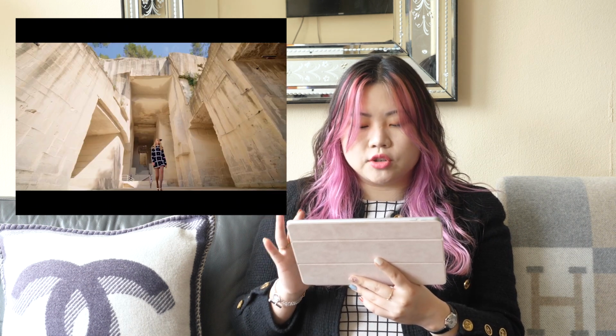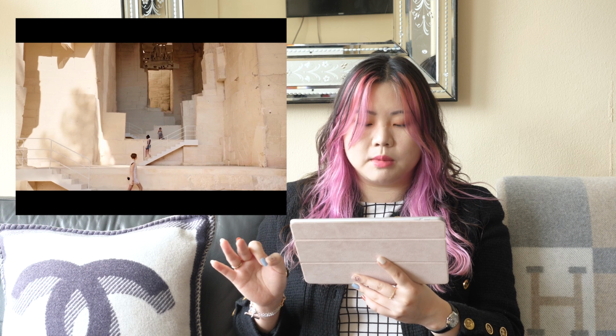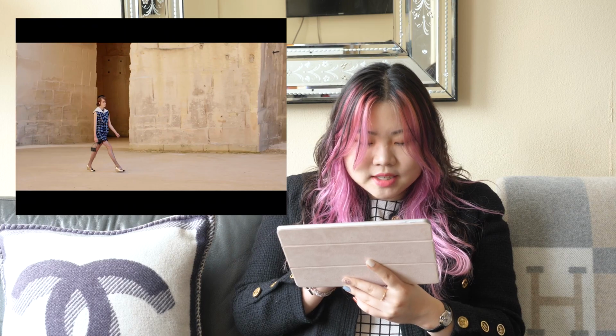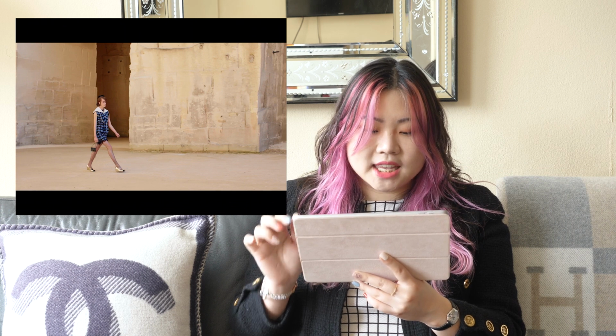I'm not feeling the wedge shoe. I'll try to pause when there's a better shot of the shoe, but I'm not feeling the wedge shoe. And I think in the last runway reactions video, I shared my personal dislike for wedges, which is why, like here, we can see it's a wedge heel. And I'm just not a huge fan of wedge heels in general. I think they did this for the Métiers d'Art collection as well, and I'm just not a fan. I think part of me sort of appreciates that Chanel's really bringing back the fishnet tights.